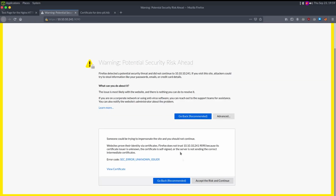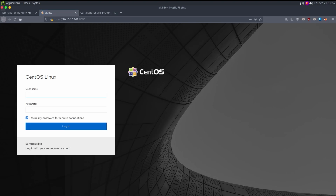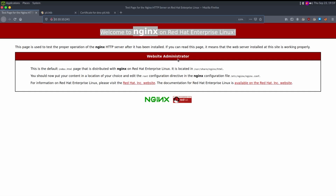So let's take a look at what this page is. We have pit.htb. This is running CentOS, so it is not Red Hat. Red Hat is like the commercial version of CentOS. CentOS is just an open source fork. So it's always kind of weird when you look at things and things conflict. But nginx, they just didn't change the banner.